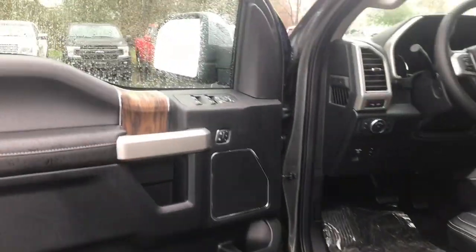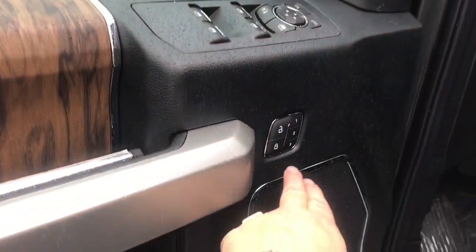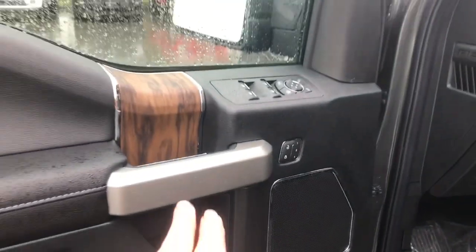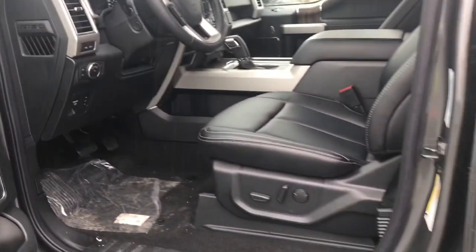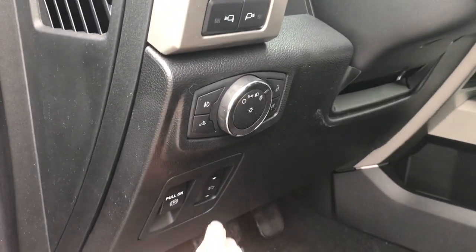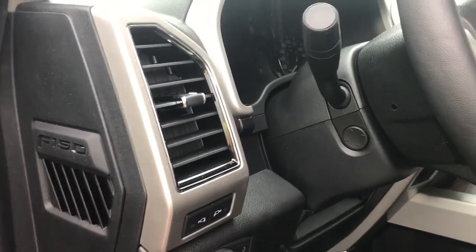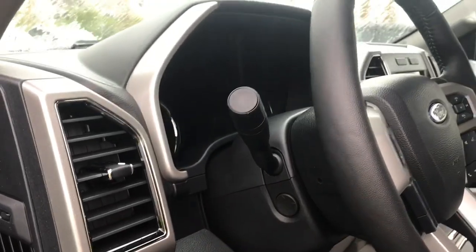Speaker in the door, as well as power locks, windows, and mirrors. You also have power folding mirrors and memory for 3 drivers, and that nice inlay in the door. The driver's seat is powered with lumbar. You have your electronic parking brake, electronic power pedals, lighting controls, LED side view mirror spotlights, power tilt and telescoping steering wheel, and a grab handle, making it easier to get in.